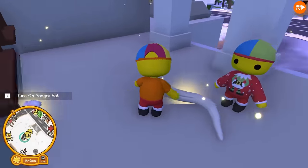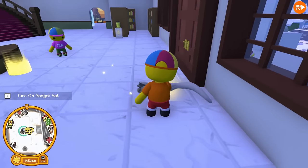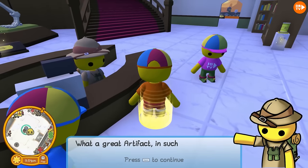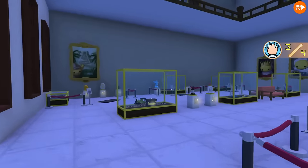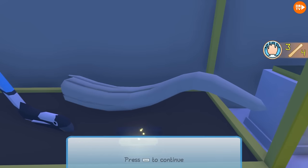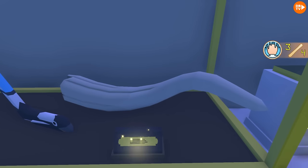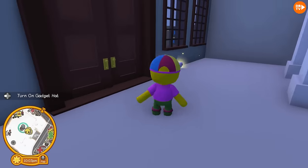Okay, let's go put it in. Okay, here we go. Guys, man, this tusk is heavy. Whoa, okay. What a great artifact in such good condition. He just keeps repeating the same thing. 3 out of 4, guys, we are one away. And we have it right outside. An ancient mammoth tusk that was frozen in the mountain. Whoa. That's amazing. And I'm gonna go get mine now.